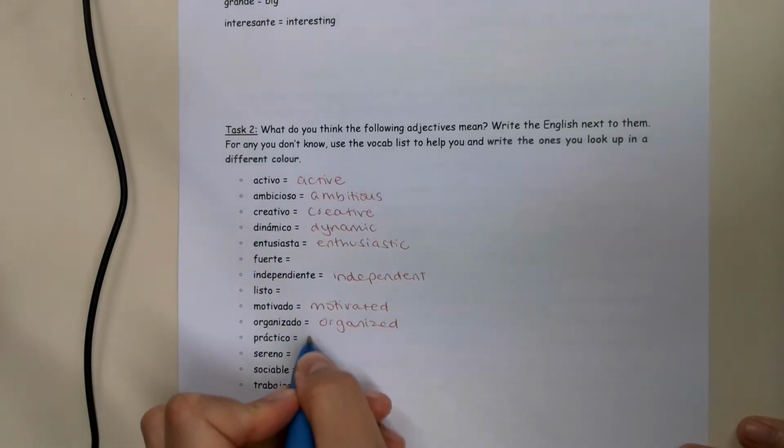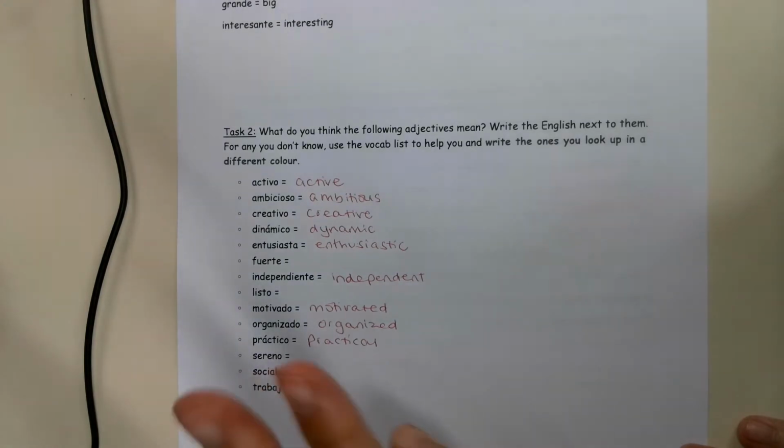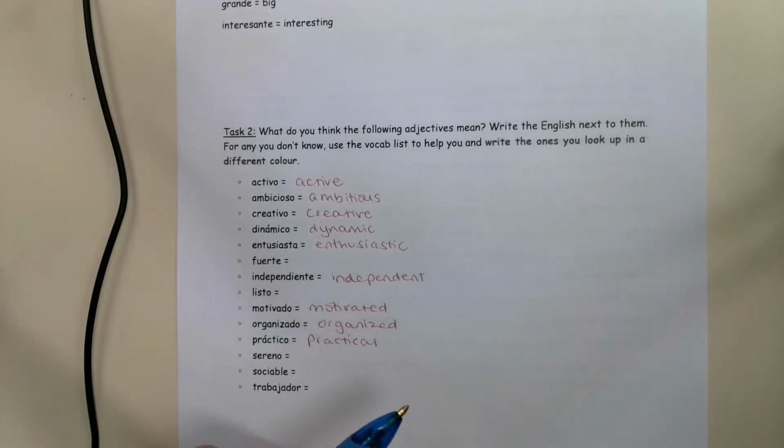Práctico, practical. So when something is practical, there's two different meanings of practical. One is a practical subject, so like when something's hands-on and you make things or create things. The other meaning of practical is that you're logical about something. So it would be practical for you to have a shower after exercise rather than have a shower before exercise. Yeah?